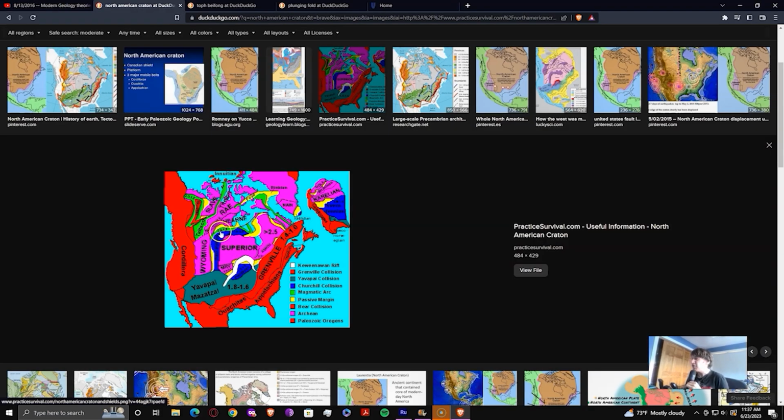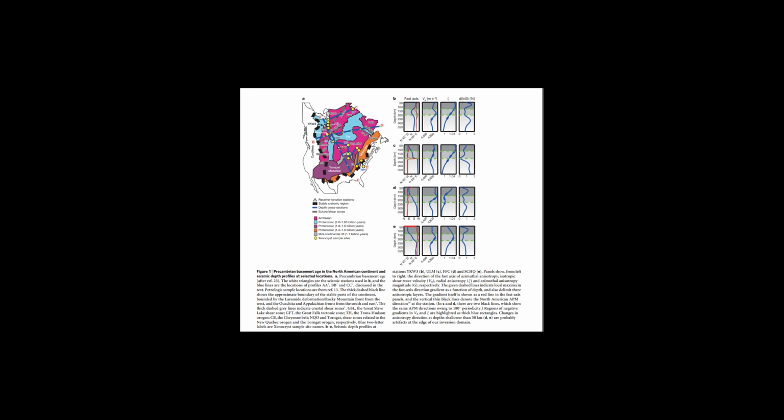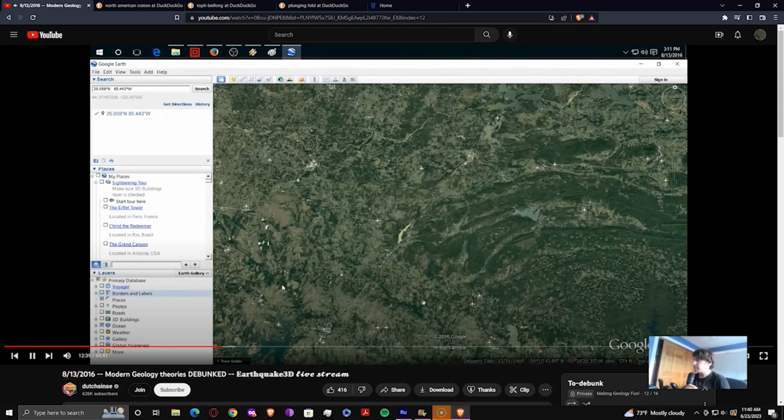And which part of the craton is it? Is it the Grenville province? Is it the Yavapai-Mazatzal province? The Penokean province? Superior province? Trans-Hudson province? Wyoming province? The craton is pretty complex. It makes a bend. See the bend right here?